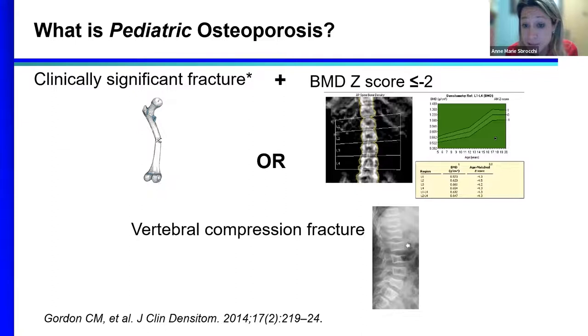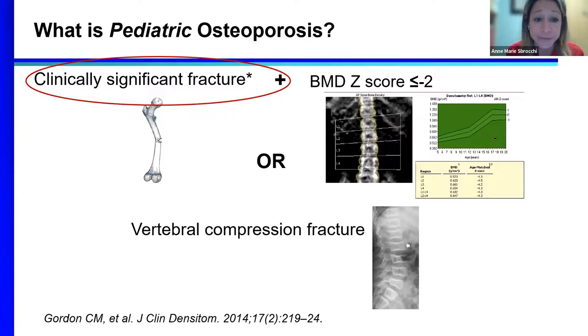Now, the vertebral compression fracture alone is enough to say it's osteoporosis, because vertebral fractures should never occur in pediatrics in the absence of trauma. When we talk about a vertebral compression fracture, it's just that it's a compression. So it's not a line through the bone of the spine. It's really a smooshed bone. And those can result in significant back pain. So I've spoken about the clinically significant fracture, a long bone fracture.